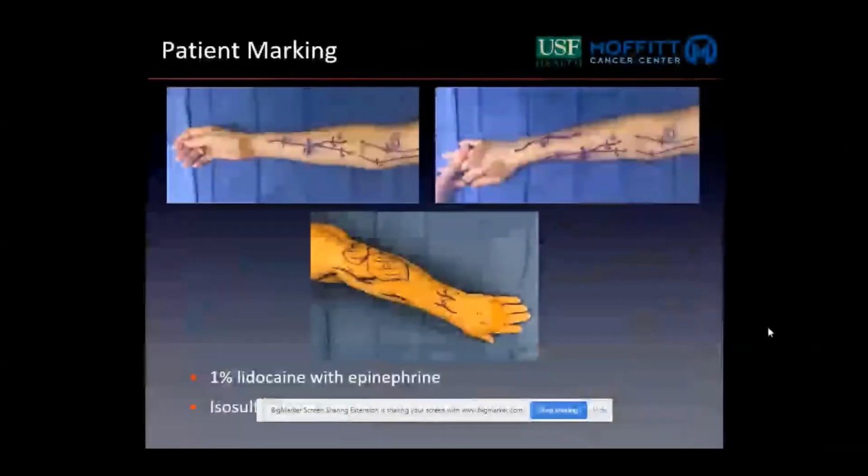Great, and this is what this looks like after we've performed our imaging. Our target lymphatics are identified, and we began the procedure. Next slide.